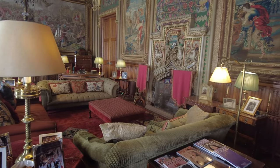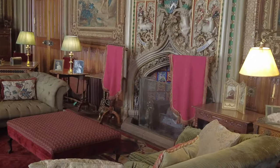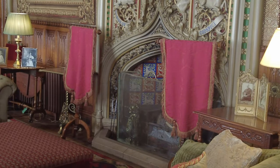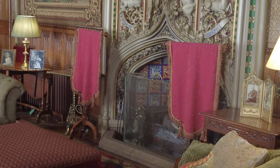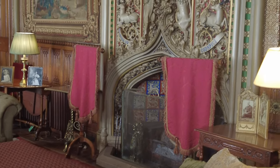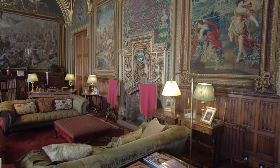If you look in the fireplace, the tiles would have been designed by Pugin, and then manufactured by Minton. Good money, isn't it? Very interesting.